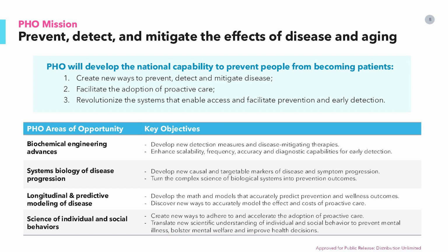Now, we think that there are really a large number of core opportunities that could help us enable these objectives. These come in the form of bioengineering advances. They come in the form of better understanding of the biology of disease progression and better capability in AI and statistics for us to longitudinally and predictively model disease. And finally, we know that there are emerging capabilities in social science and the science of individual behaviors that could potentially be harvested to help us create new facilities for adoption of proactive care and could help us to create new systems by which we could facilitate the use of that care.